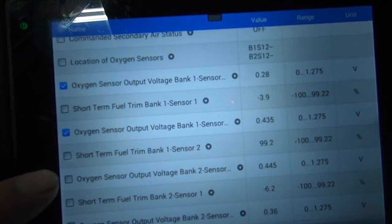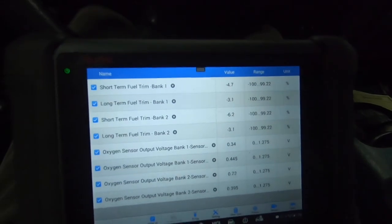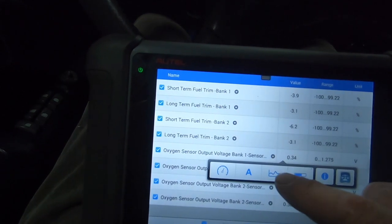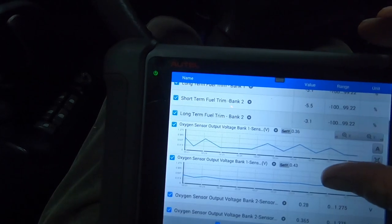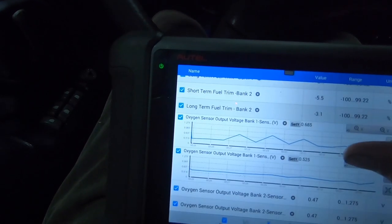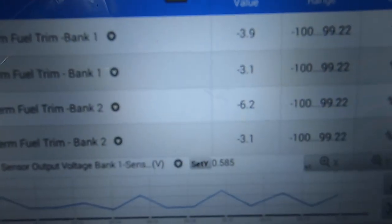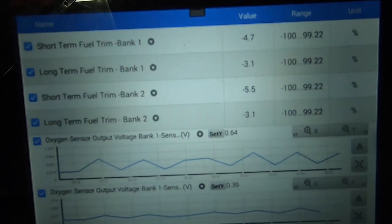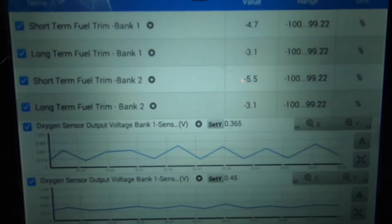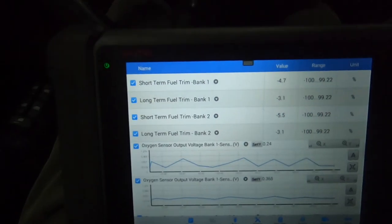Looks like we've got 1, 2, 3, 4. Show. Okay, we'll graph all these guys. I guess that's about all we're gonna be able to fit on this page. That's fine. Okay, so fuel trims, they're all right, not bad. Pulling fuel away. It's got an evap issue, so that could be why it's running just a little bit rich. The negative number means it's pulling the fuel away.